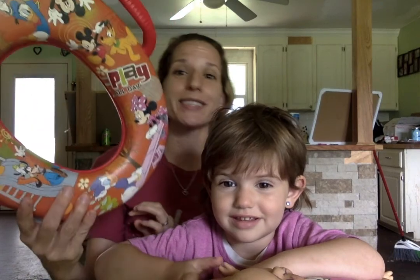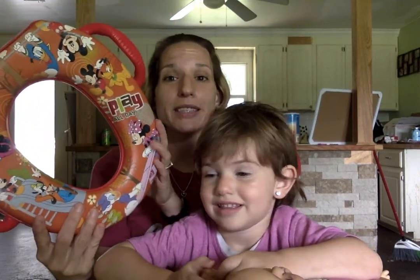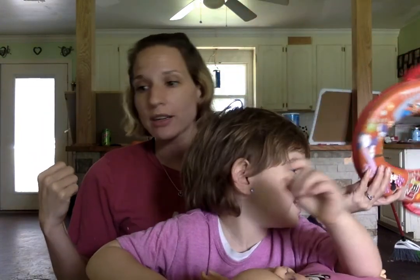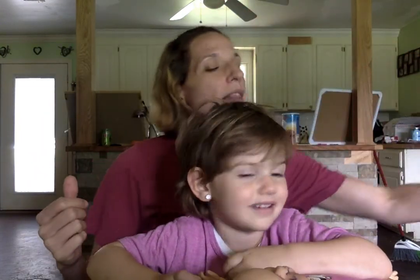And I don't use those little baby potties. I use these. I think these are amazing. I have one in my upstairs bathroom in my bedroom, and then one stays down here in my downstairs bathroom.